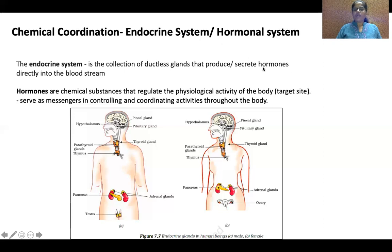Hormones are the chemical compounds secreted by these endocrine glands present at various parts of our body. Since they don't have connecting tubes to pass the secreted hormones, these hormones are passed to different organs through blood. They pour the hormones directly into the bloodstream. Through the bloodstream, that is the circulatory system, these hormones are passed from the site of synthesis to the target site. Since these glands are not well connected, the hormones are passed through the circulatory system.